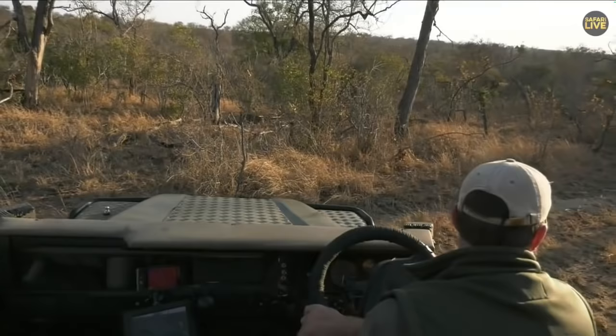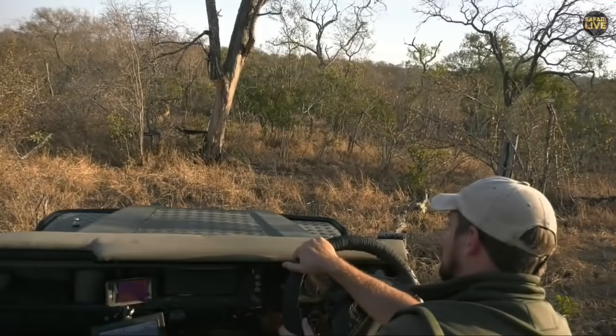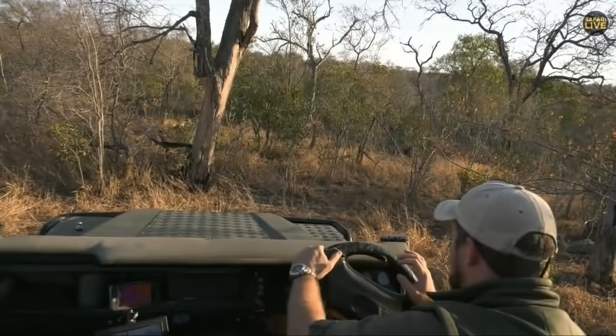It depends on where you catch him and what mood he's in, but there's many faces of Osana, so very interesting to watch. Right, well, we're going to try keep up with him through these thickets. It's going to be quite tricky if he carries on the way he is. While we do that, let's send you back across to Steve and see what he's been up to. I think he's been trying to follow up on some alarm calls.